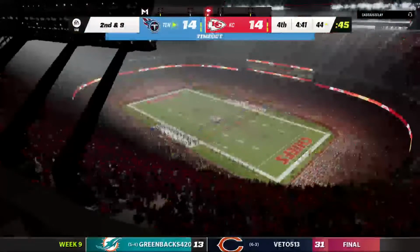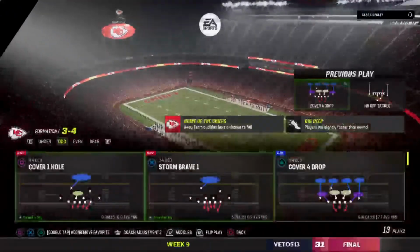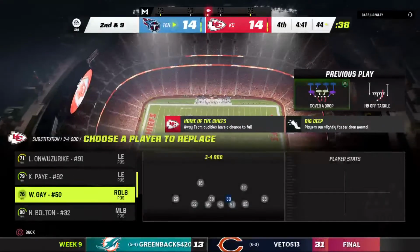Here's 2nd and 9, just a yard on that last run. The Titans going to use the first of their timeouts. That'll leave them with 2 remaining. We'll be back after this.